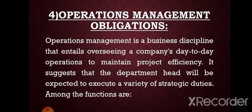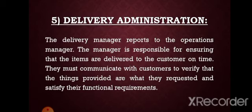So, operation management obligations. Operation management is a business discipline that entails overseeing a company's day to day operation to maintain project efficiency. It suggests that the department head will be expected to execute a variety of strategic duties. Among the functions are delivery administration. The delivery manager reports to the operation manager. The manager is responsible for ensuring that the items are delivered to the customer on time. They must communicate with customers to verify that the things provided are what they requested and satisfy their functional requirements.